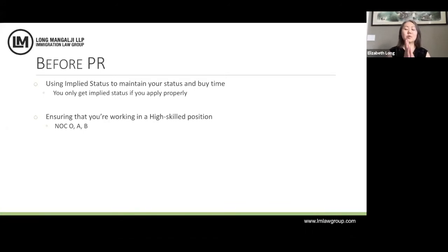All right, so the second concept I want you guys to keep in mind is the difference between high-skilled and low-skilled positions. In Canada, we have a classification system that was put into place by the Labor Department. It's called the National Occupation Classification System, the NOC codes. And essentially what the government has done is they have tried to classify all occupations into 5 different categories. O, A, and B are high-skilled, and C and D are low-skilled.